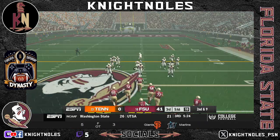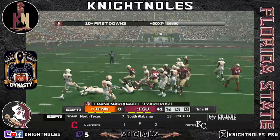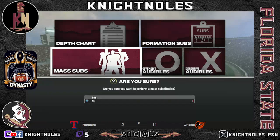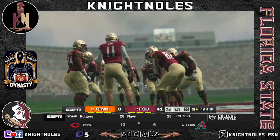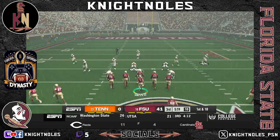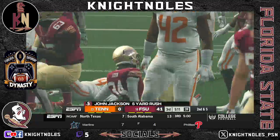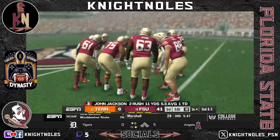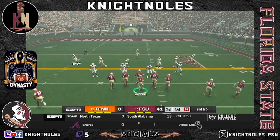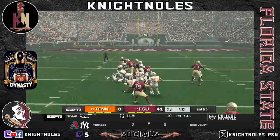From the 49-yard line, it's second down. Florida State is winning big. Makes it out to about the 40. It up the middle for a nice run. From the 34-yard line, second down. And he carries the ball for a nice gain.